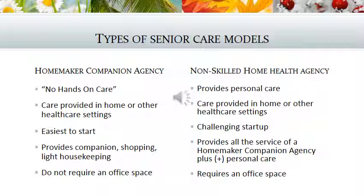This is one of the easier models to start. Now, don't mistake easy to start for a lack of responsibilities, because there are still a lot of responsibilities in that. There is still the healthcare plus the business perspective in order to make your organization run smoothly. But when we say easiest to start, I'm simply saying that the paperwork and the fees associated with it are not as stringent as the other three that we're going to talk about.